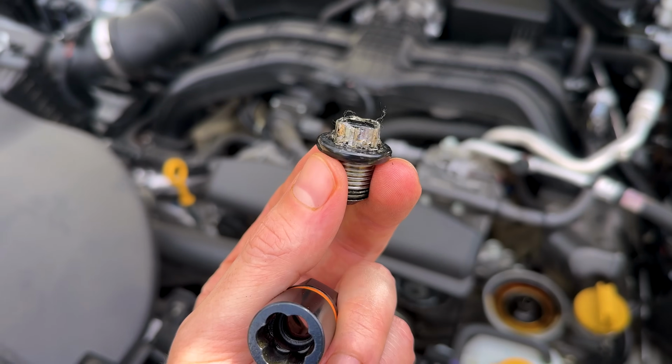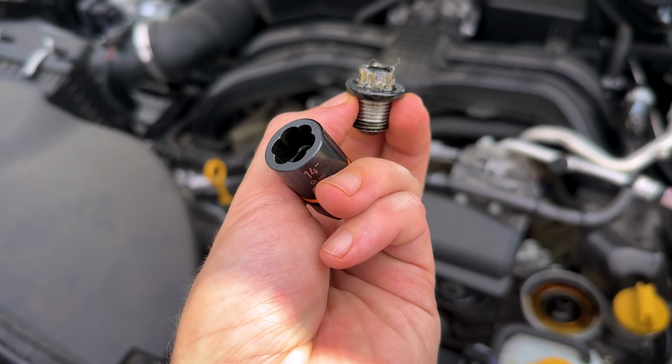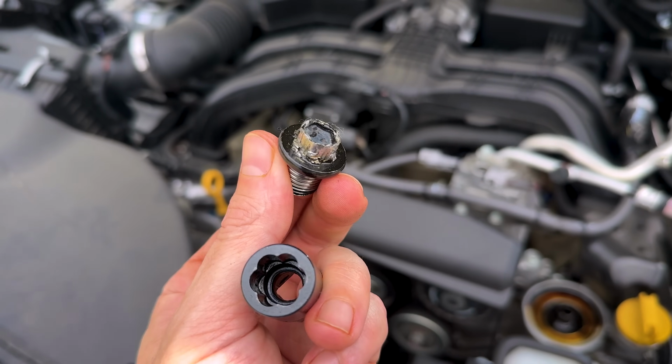And guys, there is your look at that oil drain plug now that's out, totally wrecked, and the Gear Wrench bolt biter has saved the day this time.